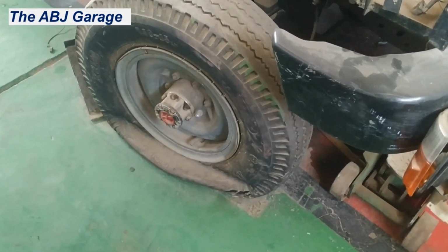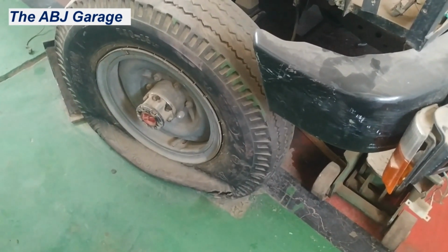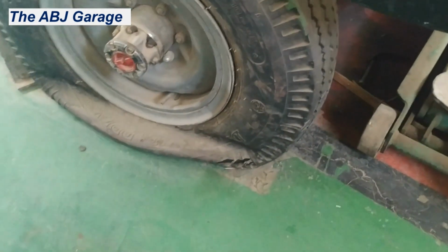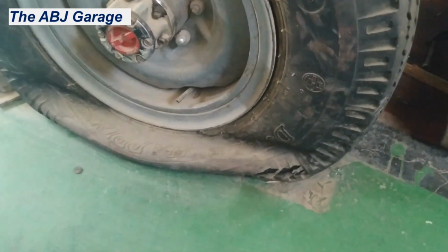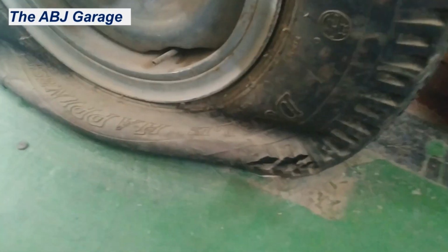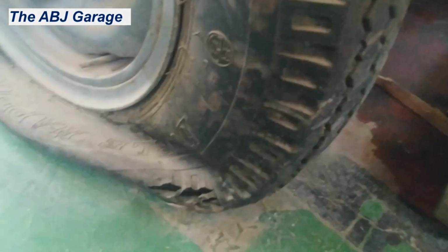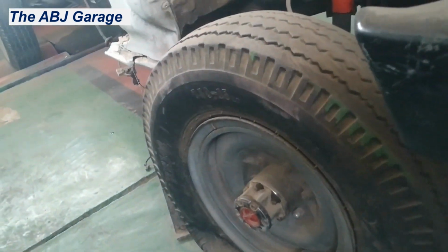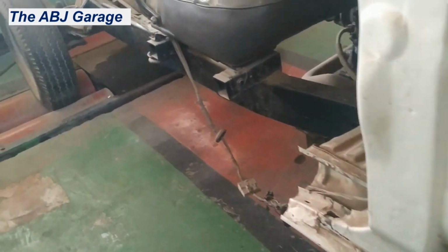Now on a similar vehicle, let's compare the flat tire and the inflated one. Well, this one is a flat tire, stored with a flat tire, and see there are lots of failures, fractures, and damage caused due to flat tire storage. See? Now on a similar vehicle, let's have a look at the rear tire, which is inflated.